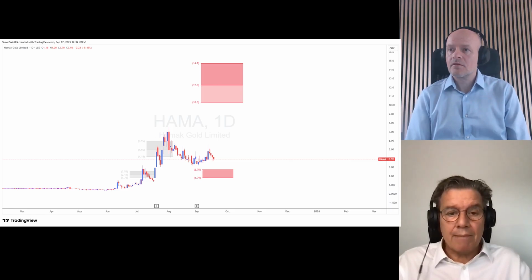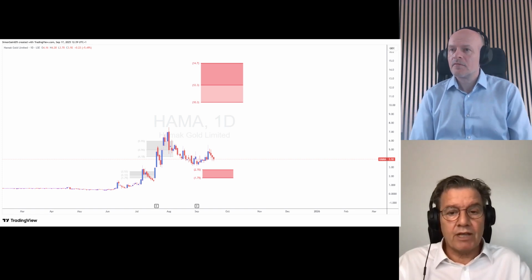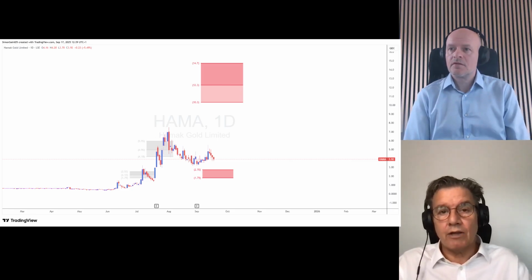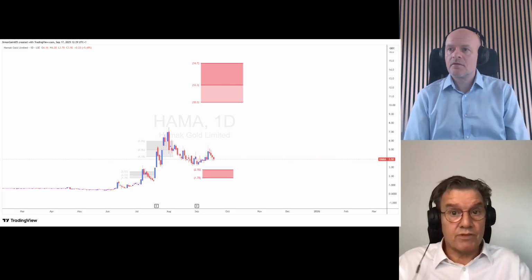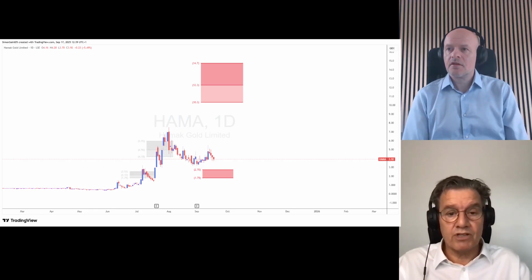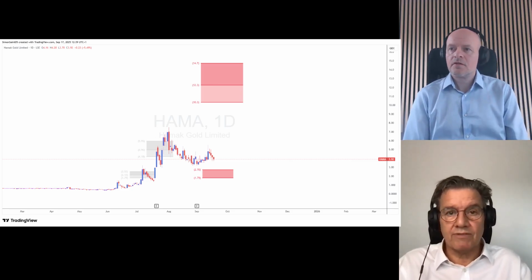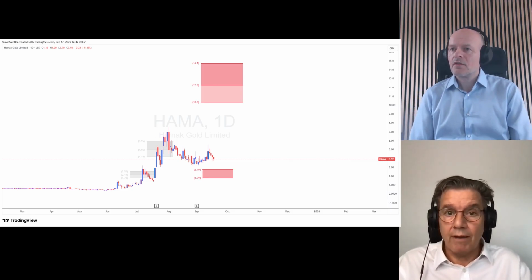So in summary, Hamak are fully funded from that fundraise, and they're in pole position to fully exploit and extract value from their Nimba license, also receiving, of course, these stage payments from First AU Limited, and of course, to fully exploit their Bitcoin treasury strategy too. So I think they're very well placed for a move higher.